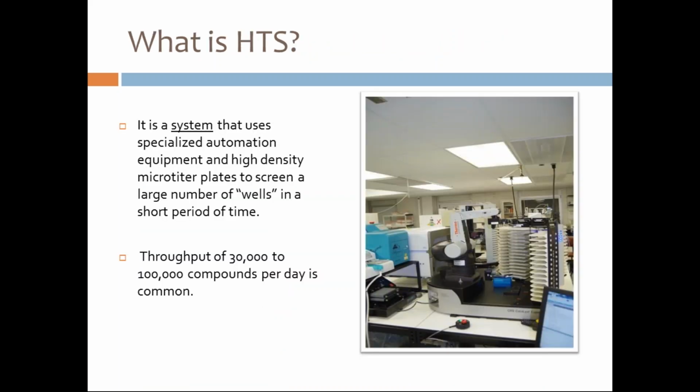So here's the definition of high-throughput screening. It's a system that uses specialized automation equipment, or robots, and high-density microtiter plates to screen a large number of wells in a short period of time. So we can easily screen 30,000 to 100,000 compounds per day once you've set it up.